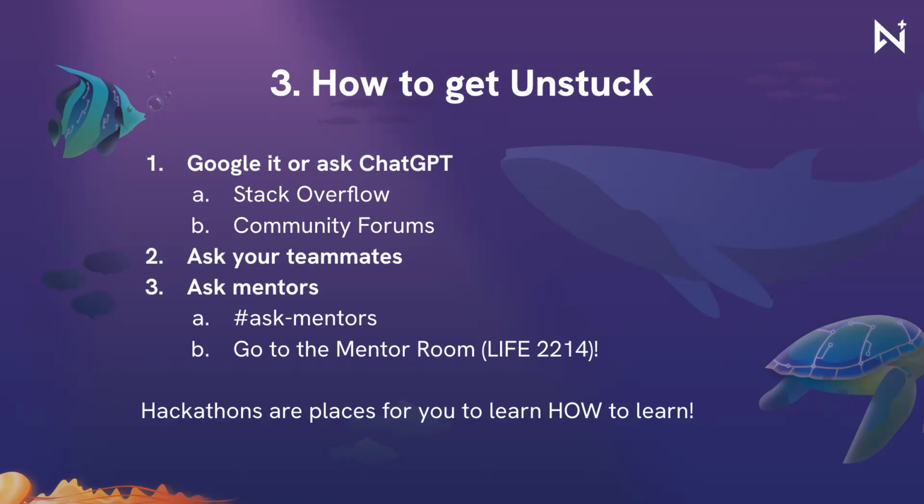And if that doesn't work, we have a bunch of mentors tomorrow that'll be in person. So there's 2 ways to access your mentors. One is to go to the Ask Mentors Discord channel. And this way you can just put your ticket in and it'll put you in a queue, so a waiting system. Or if you want to bypass all that, you can just go to the mentor room in live 2214 and then just directly ask someone in person.